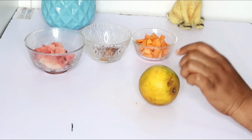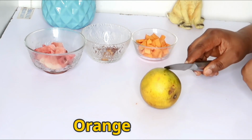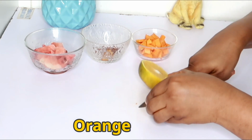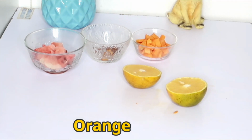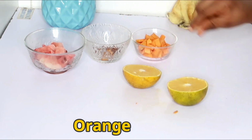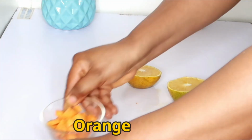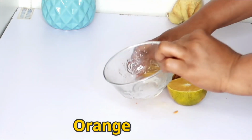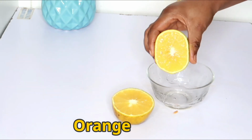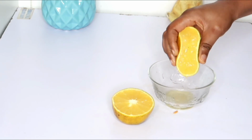And then we're going to be making use of orange, you guys. Orange is citric in nature and it contains a whole lot of vitamin C that nourishes and glows up your skin really well. It helps so very much to rejuvenate and make your skin bright. So I'm gonna be squeezing my orange into the bowl.